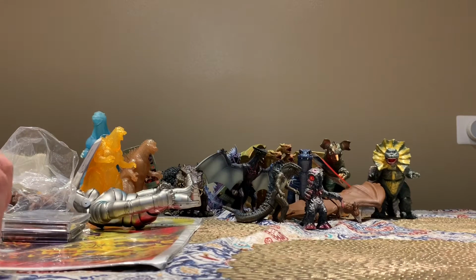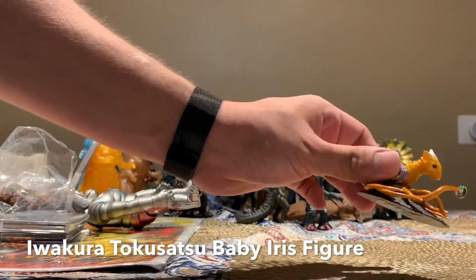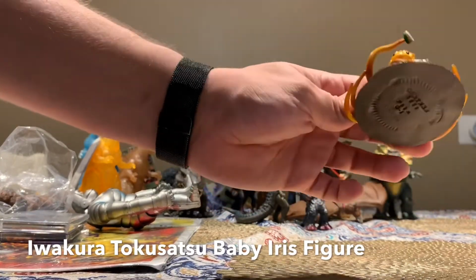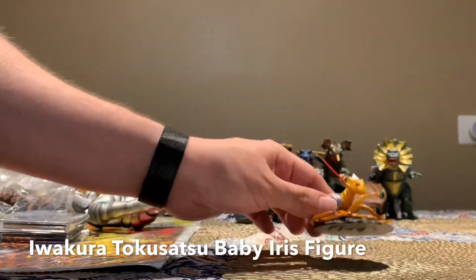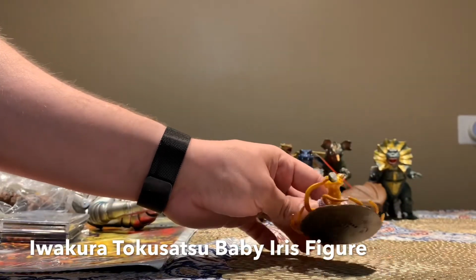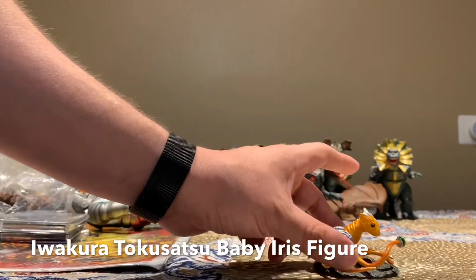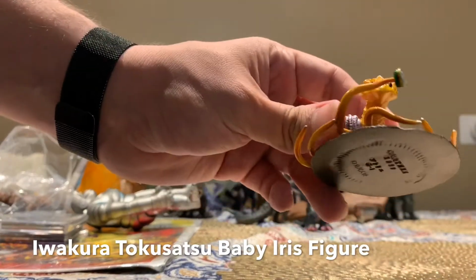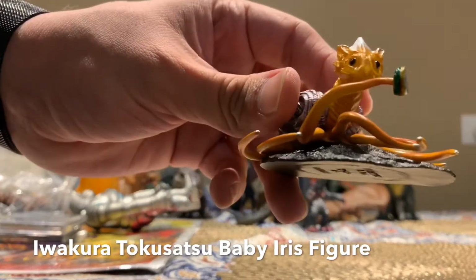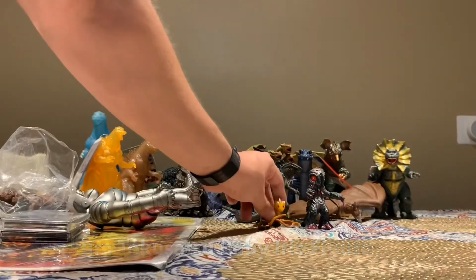Next thing I got was the baby form of Iris. He was a pretty hard one to find. I like Iris a lot. He's like my favorite Gamera villain, the main one, so of course I gotta get him, and I gotta get all his forms. I wish they released his flying form because I'll definitely get that. But his pre-form, I got it, he's pretty adorable. Let me get him right here. He has a little burger, I believe. And yeah, it's real great next to my Iris.